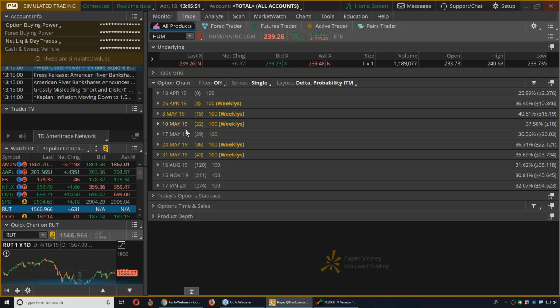So this is the thing with options: the further out in time you go, the more expensive it is. But that also means you as an option trader, or in our case, an option seller, get to make more money in premium.